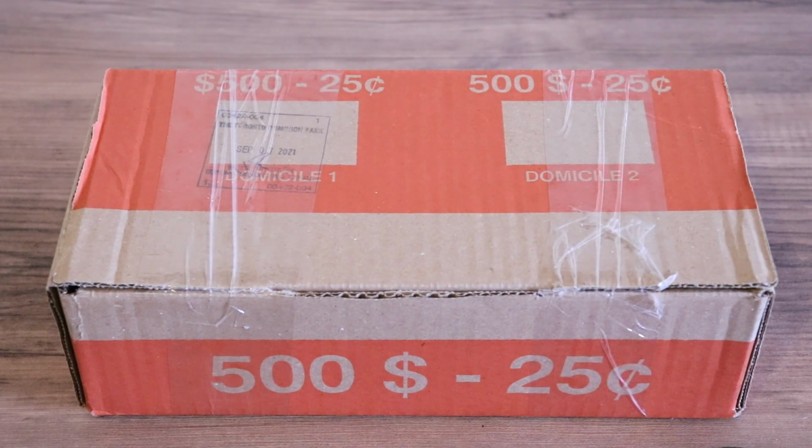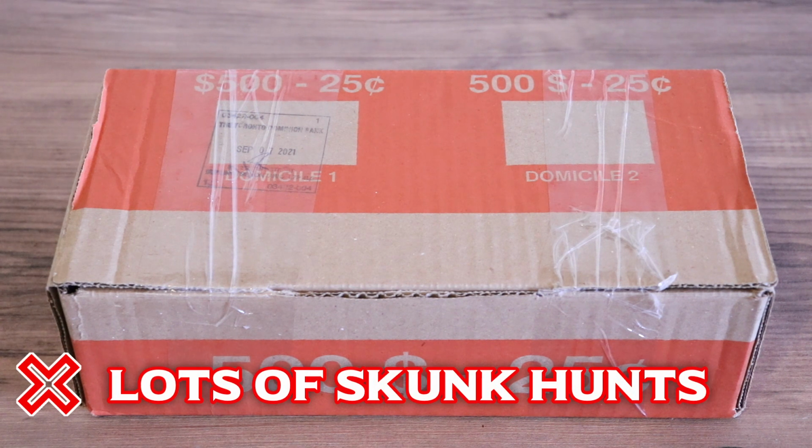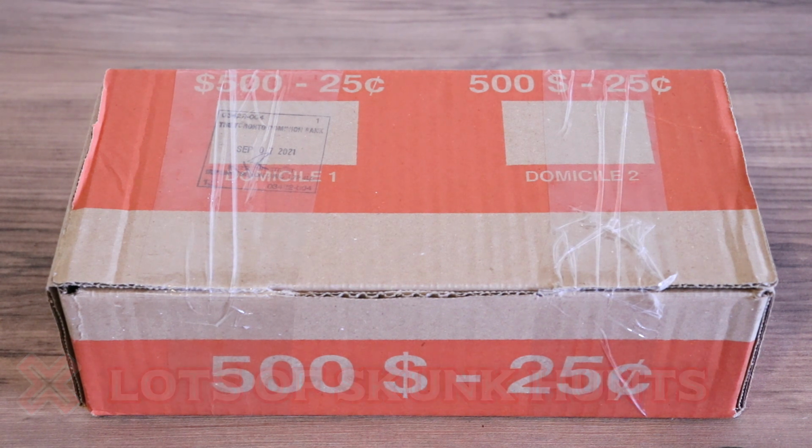Now, some of the reasons I do not like hunting Canadian quarters are the skunk hunts. Now, I have had a lot of success with quarters. I have found some collection dumps. I've had hunts where I found 3, I think 4 silvers maybe in one hunt, and that is a good profit. That's like a $20, $30 profit depending on the silver value.